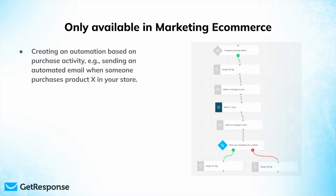So for example, creating an automation based on purchase activity. You cannot do that in lower plans. For example, sending an automated email when someone purchases product X in your store.